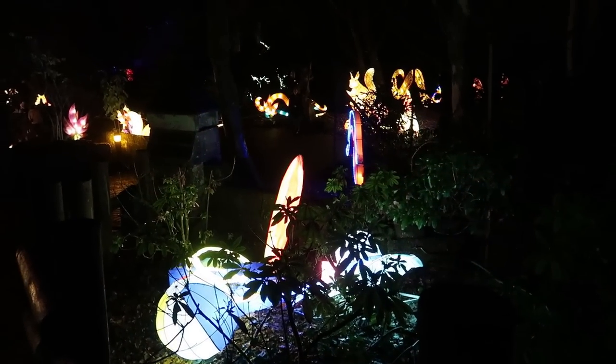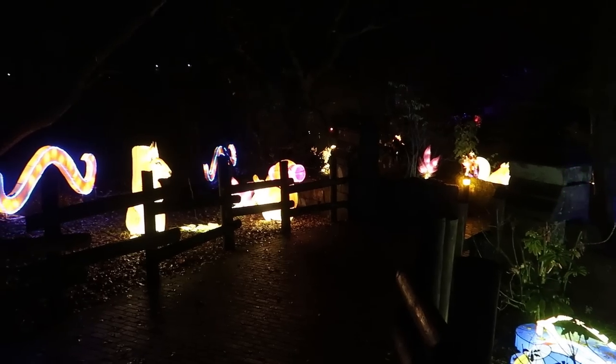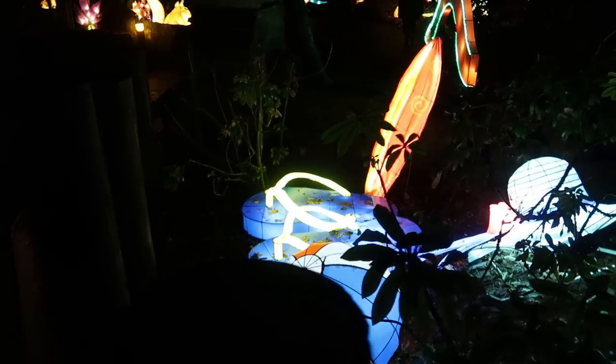So yeah, a little bit different from last year. Wow, look at this. So yeah, there's loads to see from here. And yeah, all the trees lit up as well. This is beautiful. Probably my favorite scene so far. Keep saying that, don't I? But yeah, it gets even better.